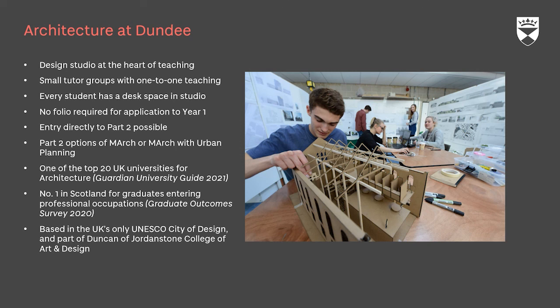In Part 2, you have the options of the M-Arch or the M-Arch with urban planning. We're one of the top 20 UK universities for architecture and currently number 1 in Scotland for graduates entering professional occupations. And in Dundee, you're based in the UK's only UNESCO City of Design and are part of Duncan of Jordanstone College of Art and Design.